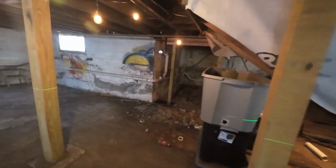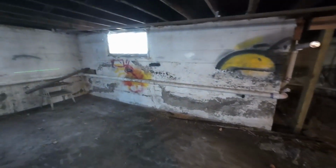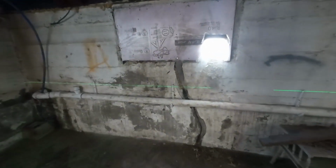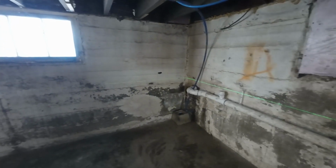There's no drainage under the floor. You can kind of see some piles of dirt over there and my sump pump, because I had to knock a hole in the floor so it would drain. I've got one fairly significant crack here that I'm going to fix. That's really the only notable crack in the foundation. It is poured concrete.